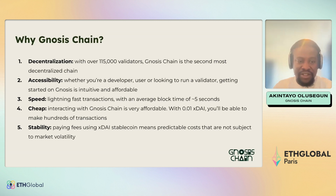Accessibility is also very important. Whether you're a developer or a user, getting started on Gnosis chain is intuitive, it's affordable, it's easy. Another thing is speed. Transaction time on Gnosis chain is about 5 seconds, which means you could do lightning fast transactions. It is also cheap. With 0.01 xDAI you'll be able to make hundreds of transactions.